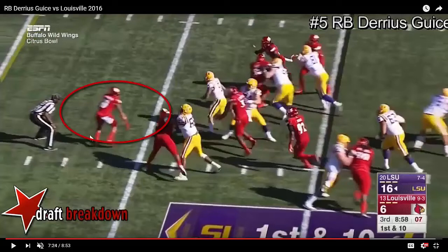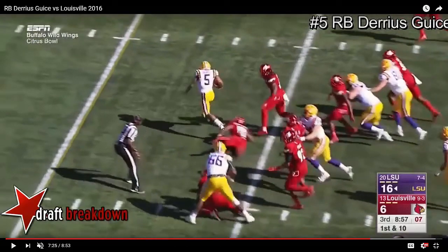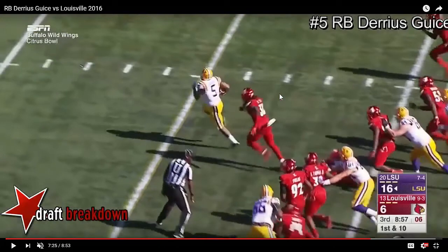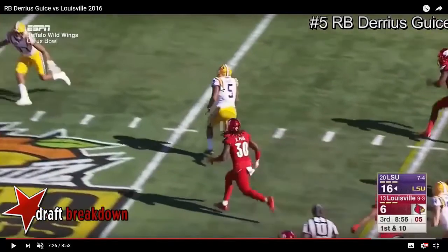Then you have the safety. The safety already has to flatten his angle. You can see that Guice is fast enough downhill that the safety had to turn and flatten his angle, and he misses Guice, other than maybe getting in the way enough that Guice has to alter his stride. The fact that he has to alter his stride some tells you that he's fast, but he's not super fast to totally beat this guy clean. You have this outside defender being able to get some acceleration to keep up pace, but Guice is able to move to the outside and take care of him too.